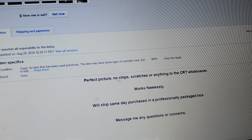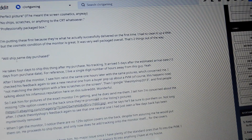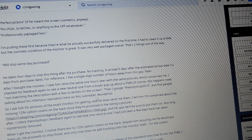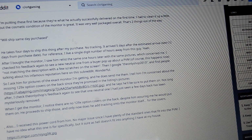It says picture perfect, no chips or anything whatsoever on the CRT, works flawlessly, will ship same day, purchased in a professional box. So in his story, if you go on and read the first couple things, he actually does say that the monitor was in good cosmetic condition on the outside. It was packed well because it made it to him safely. But then he goes into saying what actually didn't happen.